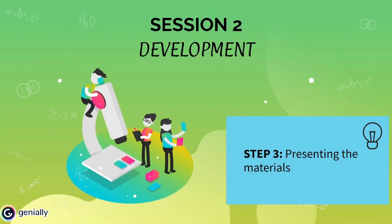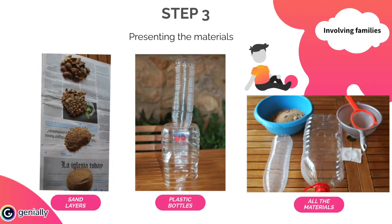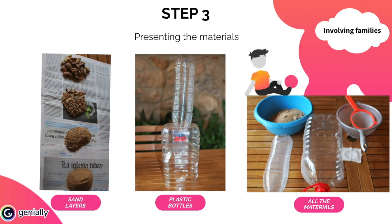In this session, there is only one step, the presentation of the materials gathered at home. In this activity, students will present the materials and explain how they collected them. And we, as teachers, should try to highlight the importance of the 3 R's: reduce, reuse, and recycle, and environmentally friendly materials. After that, you will have to divide your students into groups, making sure that all groups have the materials, and together they will read the instructions carefully to know how to build a filter in the next session.